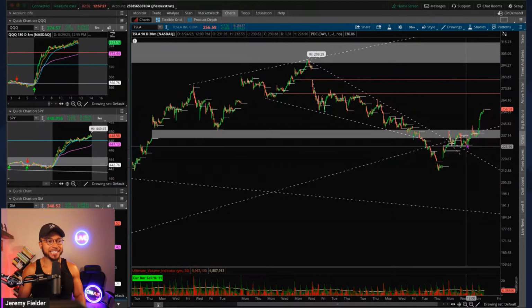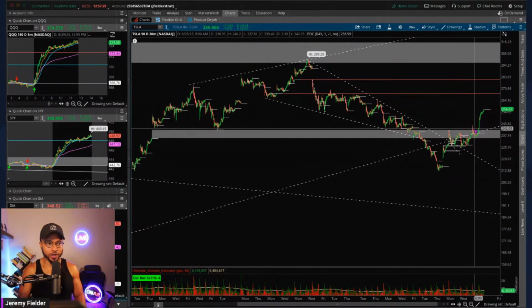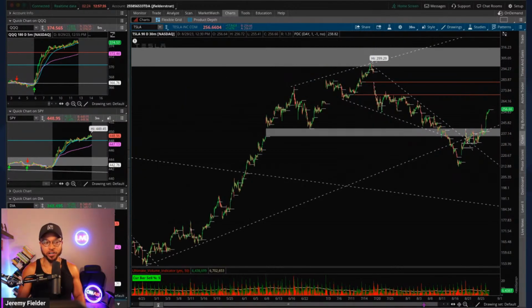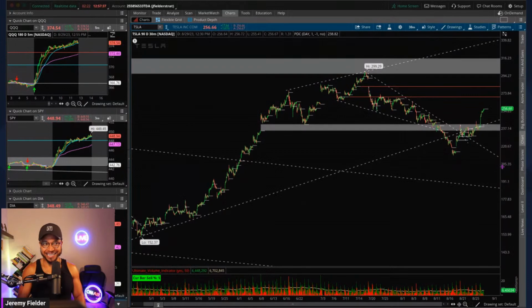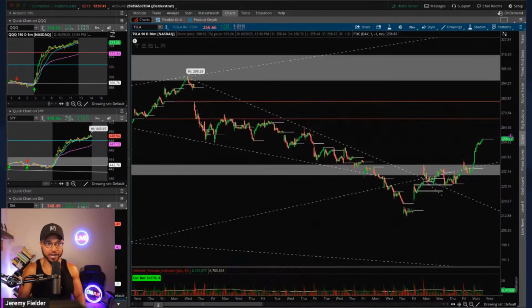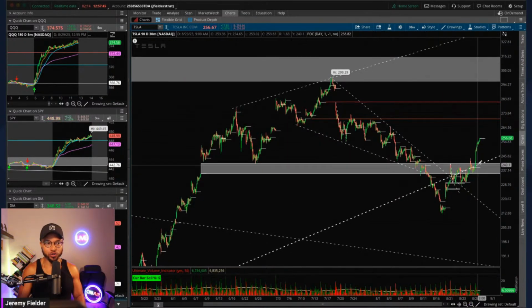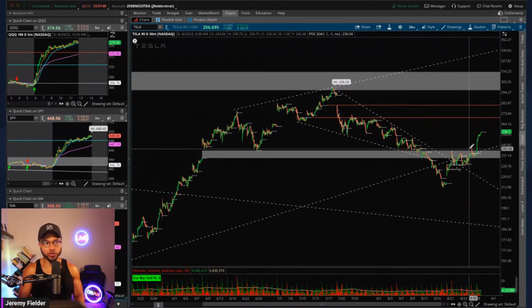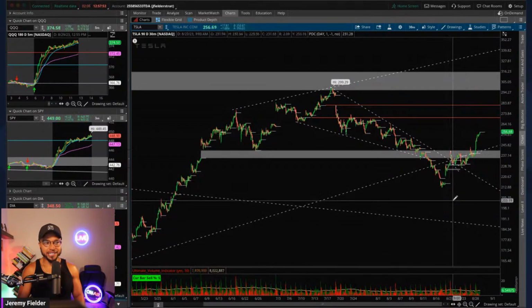Yeah, so I think Tesla needs to come back into 240, 241 for another entry at this point. That's for a good entry. If you're not already in it, I would not chase this. Do not chase Tesla. You don't want to do that. It's going to mess up your risk reward. You want to see a pullback into 240, 241. That's where you get long if it holds, if you have the right technicals, right? If the overall market continues to hold 441.